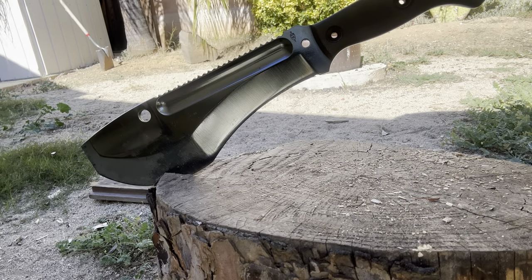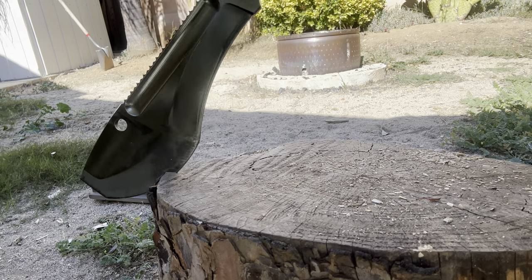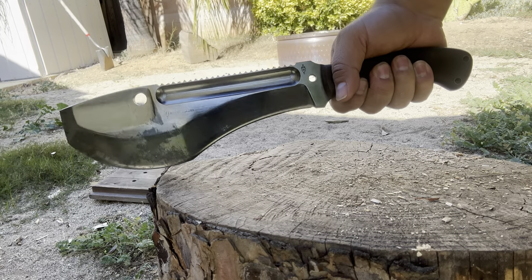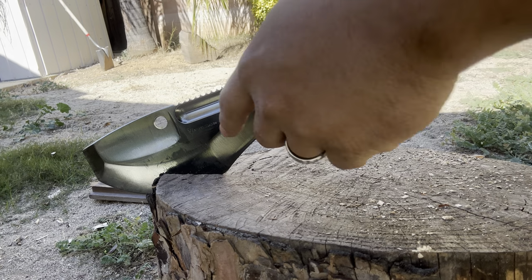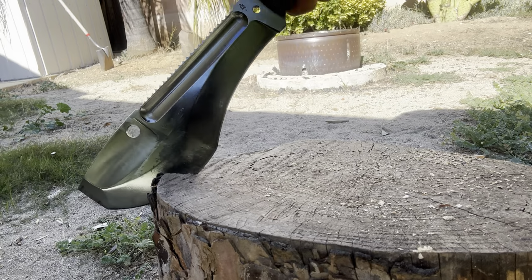Let's do a penetration test. I'm gonna hit the log down, I'm gonna hit the blade as hard as I can down at the log and see how far it sticks in here. Oh, almost split the log. Almost have this first little grind here. Damn, let's try again.